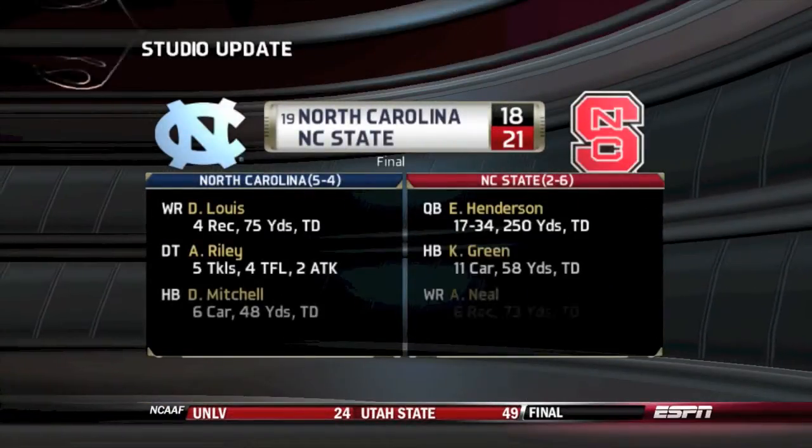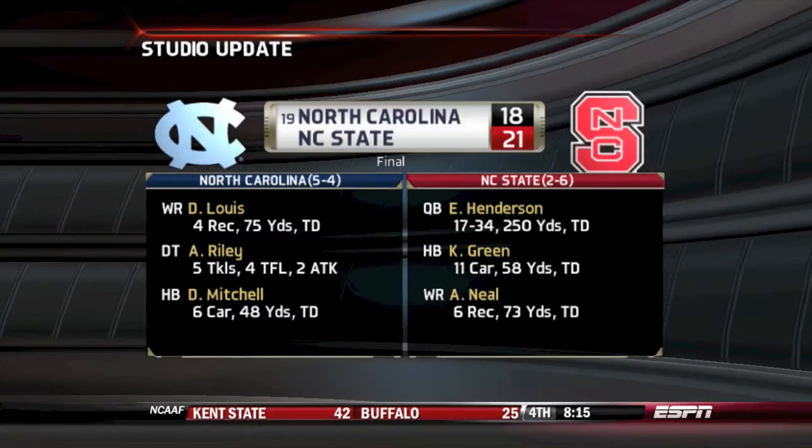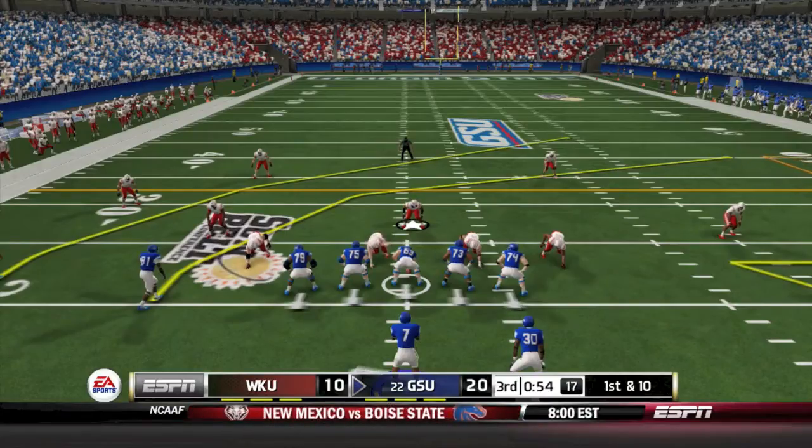as we get our first studio update here. Number 19 North Carolina loses 21-18 to North Carolina State.